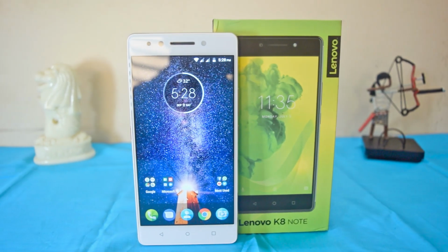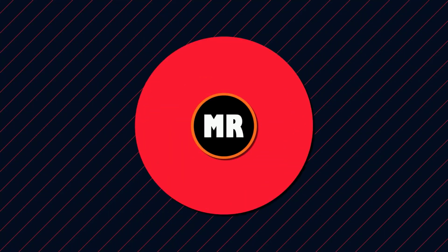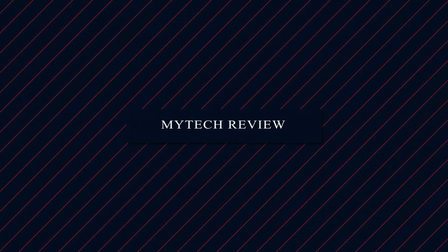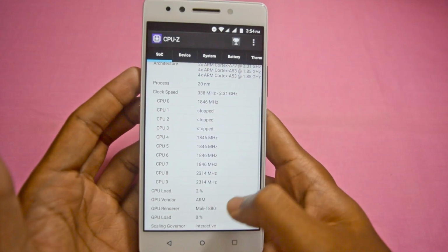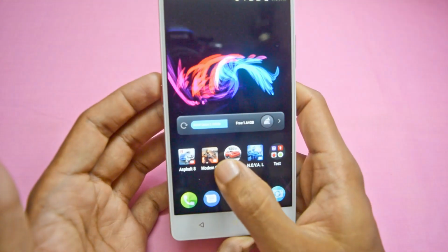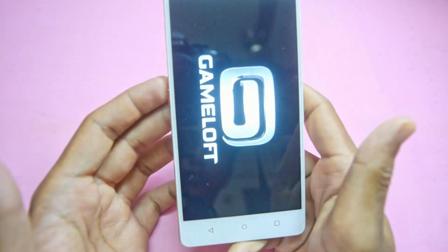Today I thought of sharing my experience on gaming and audio performance of Lenovo K8 Note. The graphics of this device is handled by Mali T880 GPU. The performance of the GPU is tested by these three games. First, we will start by launching Asphalt 8.